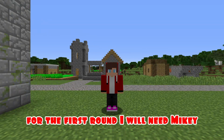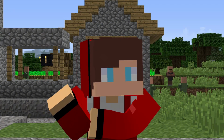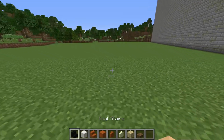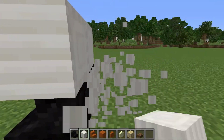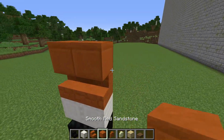For the first round, I will need quartz blocks, coal blocks, sand blocks, as well as wood. I'm starting construction. First of all, I build my legs with blocks of coal, then with blocks of quartz, as well as a stove. I build the body and arms of my Squid Game doll.